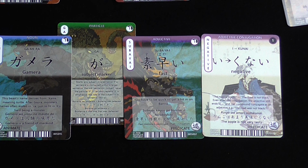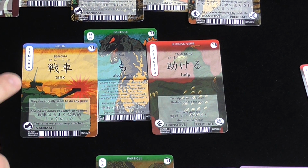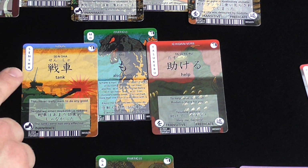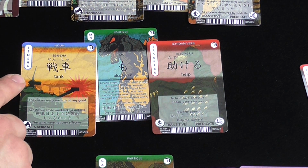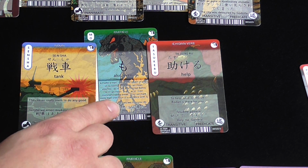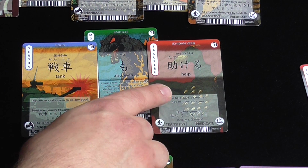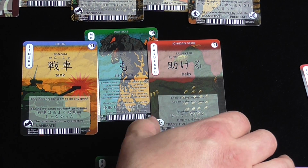Okay. Alright, so the next conjugation we're going to do is to make something into a polite invitation. When monsters are devouring Tokyo, we want some help. We want some help from the tanks. So we can make a sentence, the tanks help too. The tank here, sensha, it's like war car if you translate it directly, is marked as the subject of the sentence, but not only as the subject, he's one of many. When we say sensha mo tasukeru, that means the tank also helps.